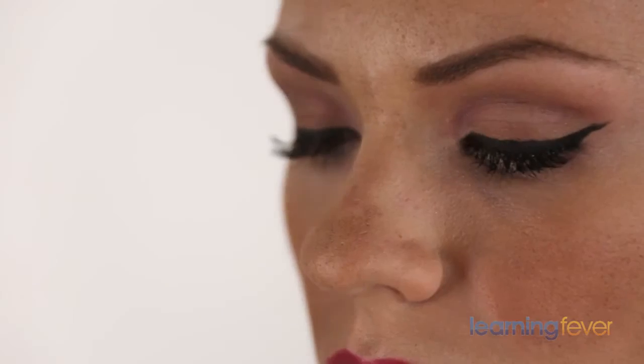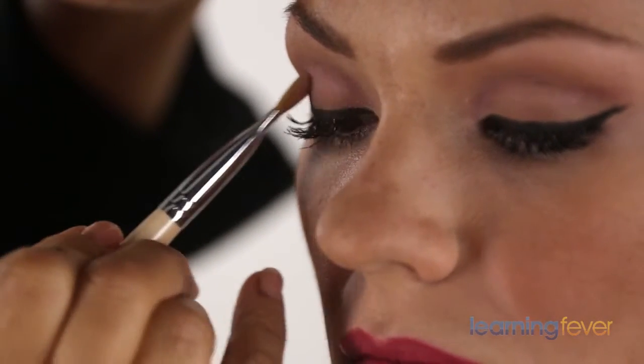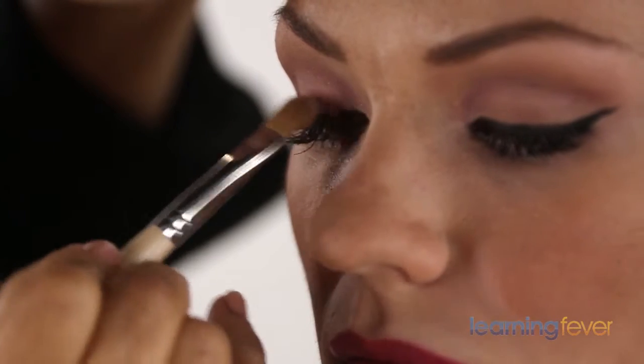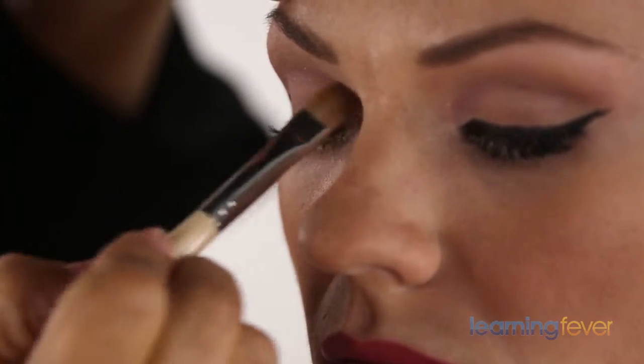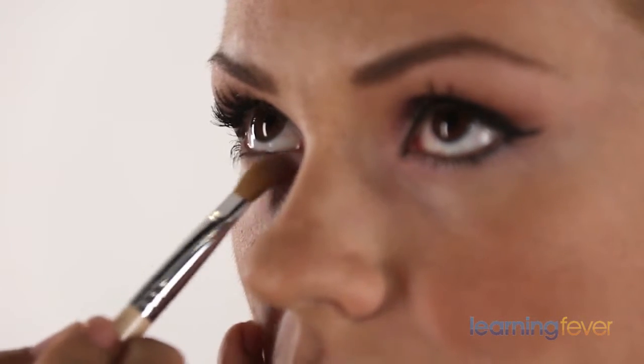Just make sure when you give yourself a bronzy look that you don't forget the ears, because that's a tell. So I just want to emphasize the pink on her eyes. Gloss on the lips.